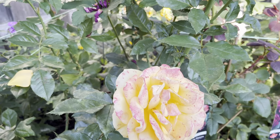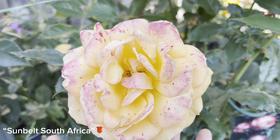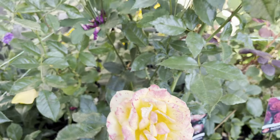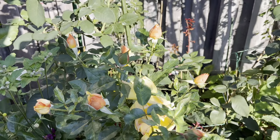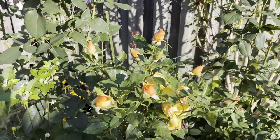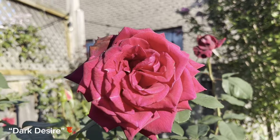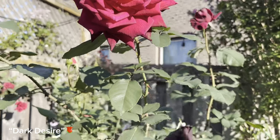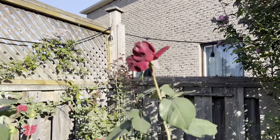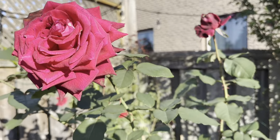This is South Africa. This is an older bloom, so it turns a little bit pinkish around the edge when it matures. But this whole cluster of them right here should be in bloom very soon. Ooh, Dark Desire. Love this color. There's a whole bunch of buds on here, so there's four or five other ones that will be in bloom soon. And the fragrance is really nice.